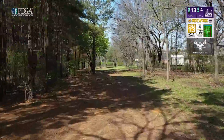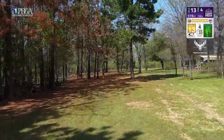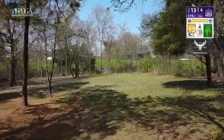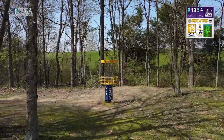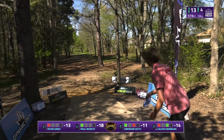Yeah, hole 13, 519 feet. OB all down the right side and thick woods early left. It did have a headwind today when I was there. It is pretty swirly, so I don't know if it was a headwind for all, but it does make this whole play a bit tougher than the last 2 days.